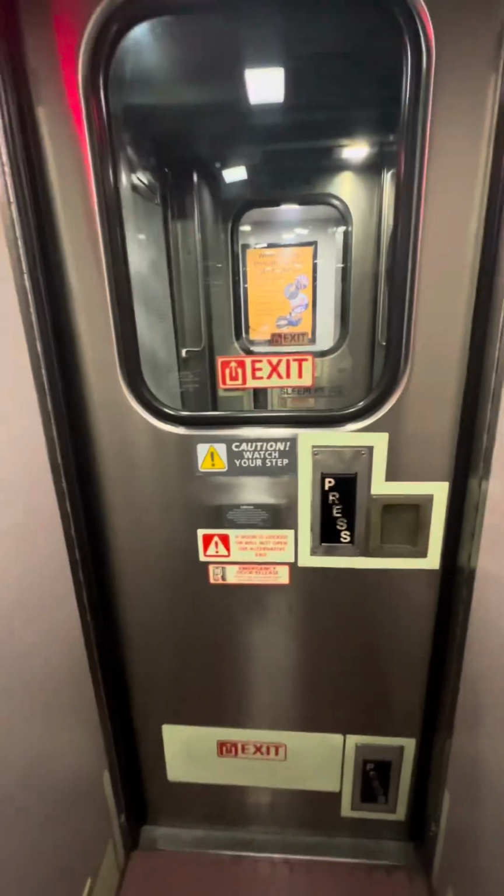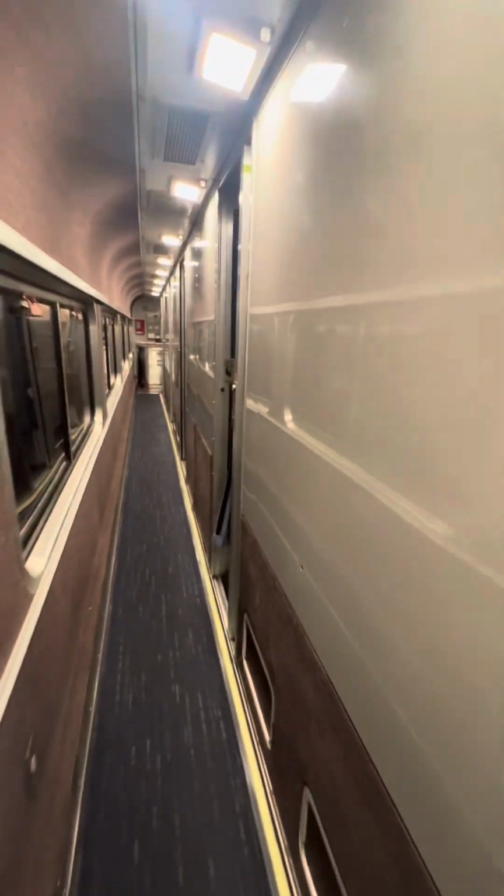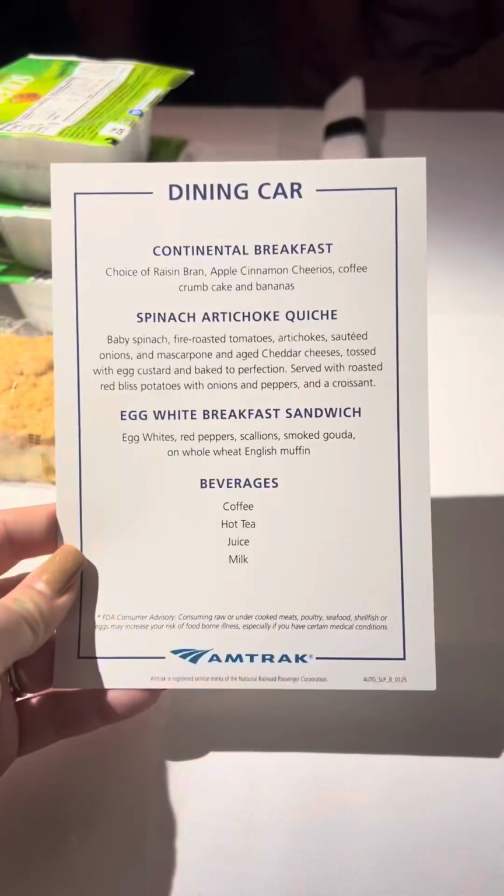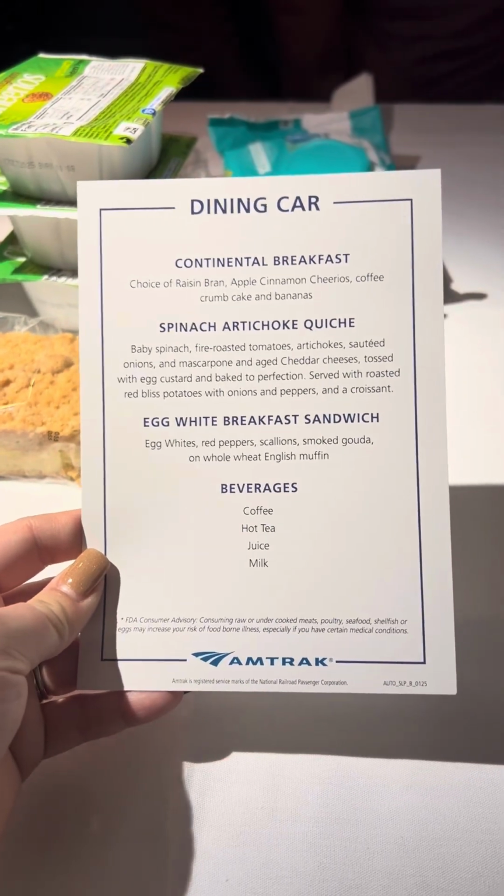Percy did not love the noise, but you just press the buttons and you cross over, and then you hit the button again. Now we're in a train car that has a bunch of bedrooms. I tried to get a glimpse, but everybody was in them, so it was really awkward. But you can check that out online. Kind of similar to the family bedroom, but you don't have the 2 windows, essentially, and you get a bathroom.